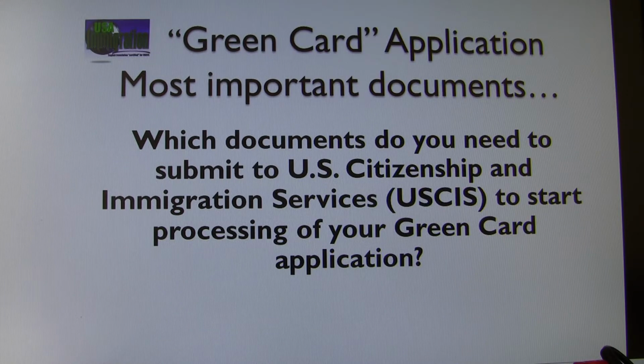Your green card application: most important documents that you need to have. Which documents do you need to submit to the U.S. Citizenship and Immigration Services, USCIS, to start processing of your green card application? This is one of the most frequently asked questions that we receive as a professional translation agency.